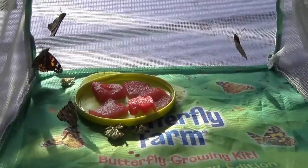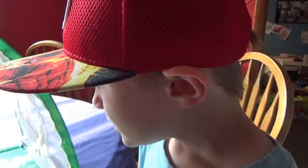And then when they're ready, they can glide away in the air really high up. Up high in the clouds. I like to watch butterflies.